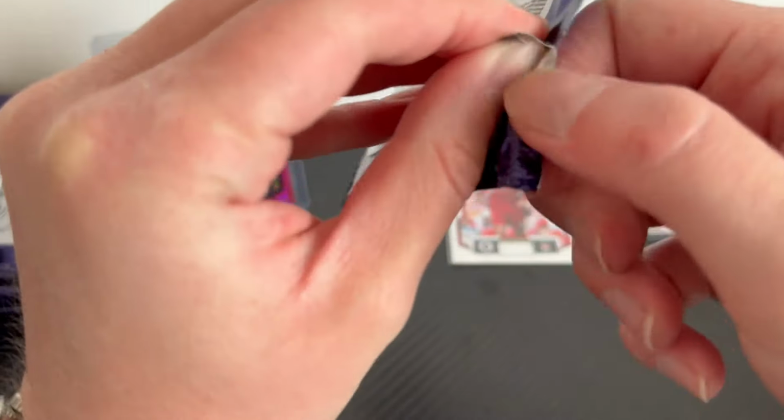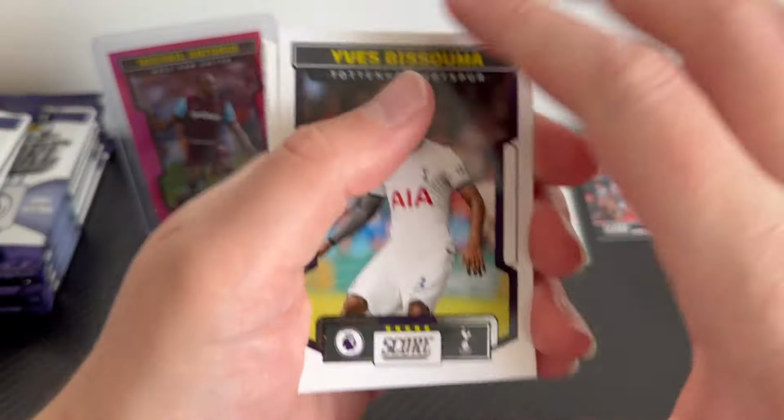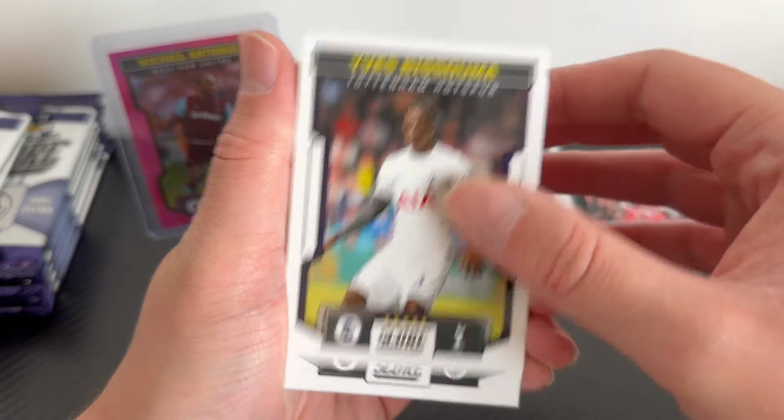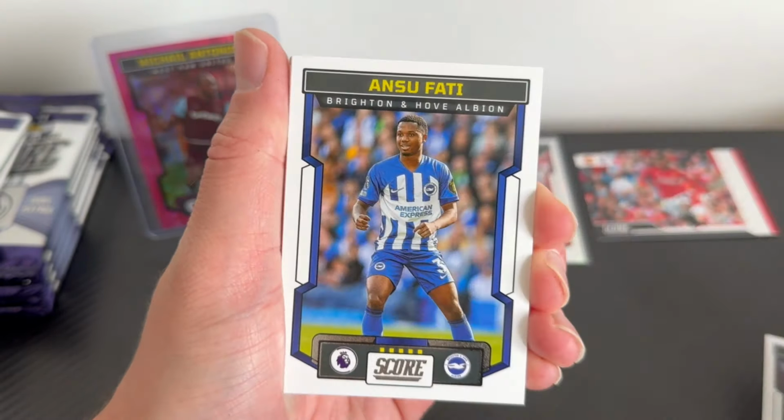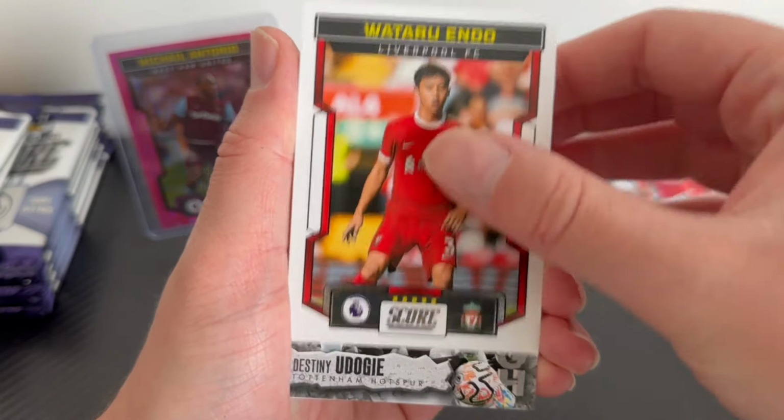So, first silver has been secured. Virgil van Dijk is pretty good, I would say. So we'll take it. We'll take it. We have Yves Bissouma up next, Mateo Kovacic, Ansu Fati, and Andre Santos, Endo for Liverpool.